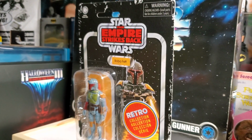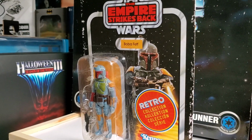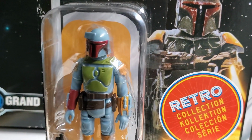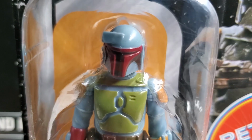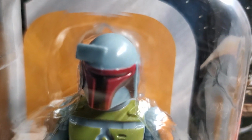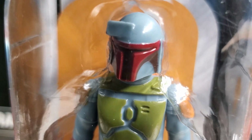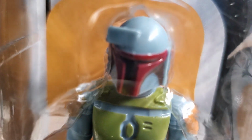The Star Wars retro action figure collection is gaining a lot of momentum in the collecting community. These figures are based on the vintage figures that came out in the late 1970s, early 1980s. And from what I'm seeing, this figure is almost identical to its vintage counterpart. Elite collectors will be able to tell the difference. Your average collector or casual Star Wars fan simply won't be able to tell the difference. That's how beautifully made these figures are, painstakingly down to the last detail. And this Boba Fett figure is absolutely gorgeous.